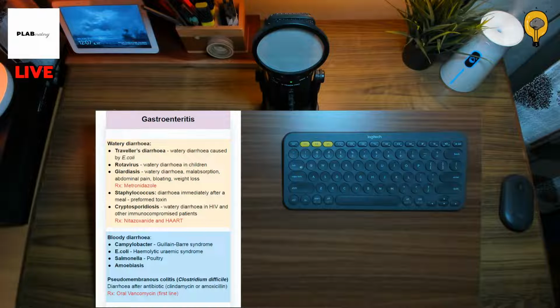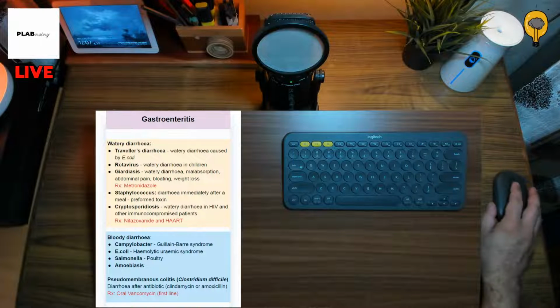Presentation of giardiasis would be watery diarrhea lasting over a week. There will be flatulence, that is foul smelling flatulence, then nausea, belching, abdominal pain, and presence or absence of fever. Diagnosis is done by stool microscopy, that is the first line, then stool PCR or ELISA. Treatment is by rehydration, taking care of hygiene, and metronidazole or tinidazole.